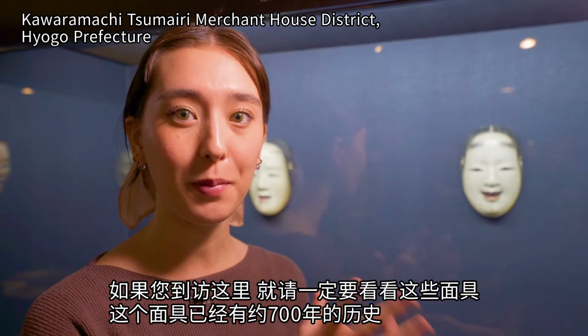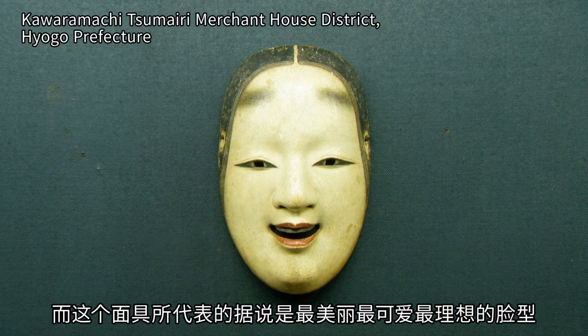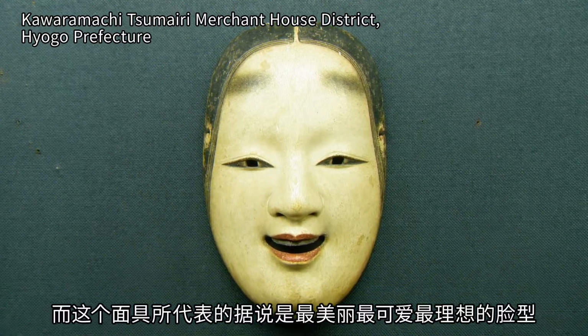This mask was made approximately 700 years ago, and this face is the ideal face that was considered beautiful and pretty.